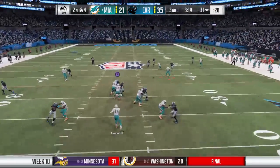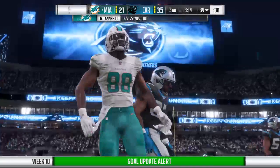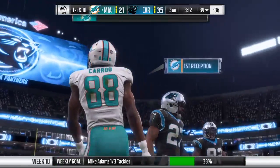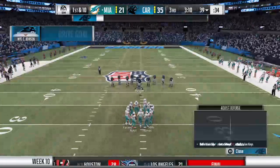On 2nd down, here's Tannehill. And a catch made by Leonte Carroo. And he'll get it out near the 40 to the 39. It's an 8-yard pickup and leads to a new set of downs.